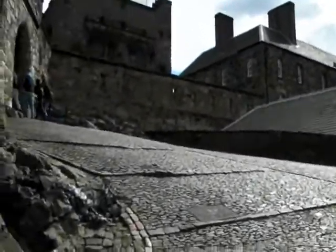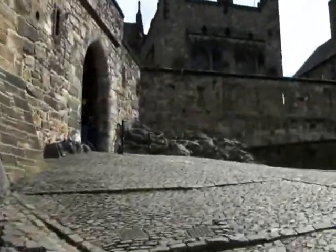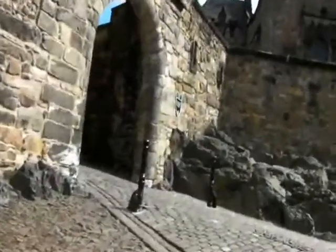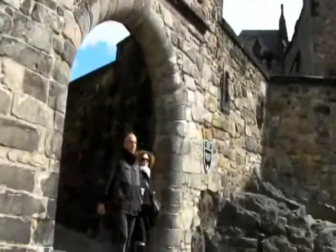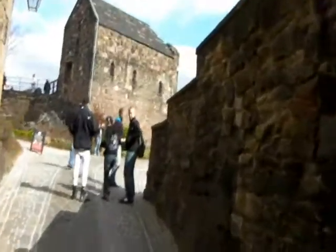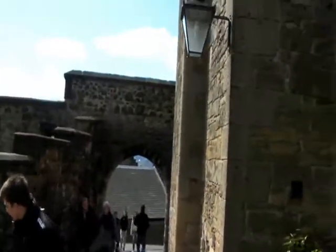to this gate over here, which is known as Foog's Gate, F-O-O-G-S. Nobody really knows how it got its name, weirdly enough. But they think it came from the word foggy gate.